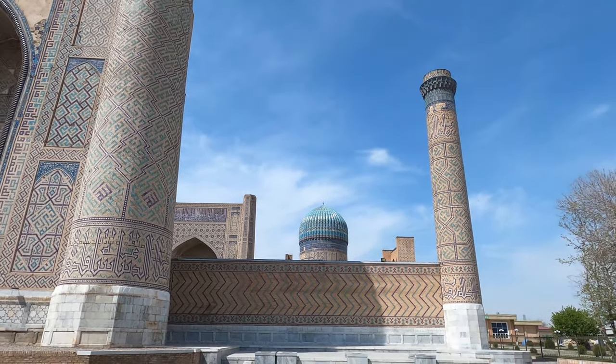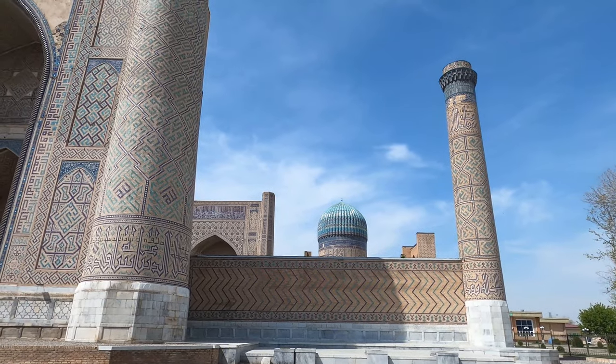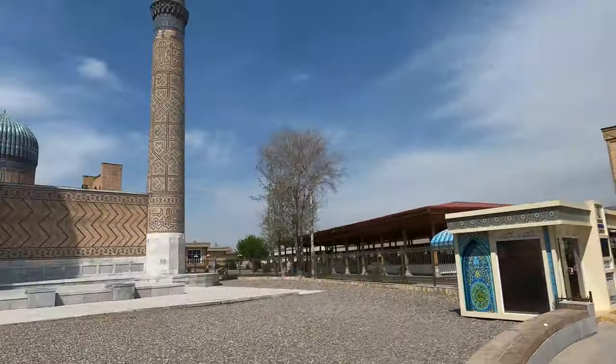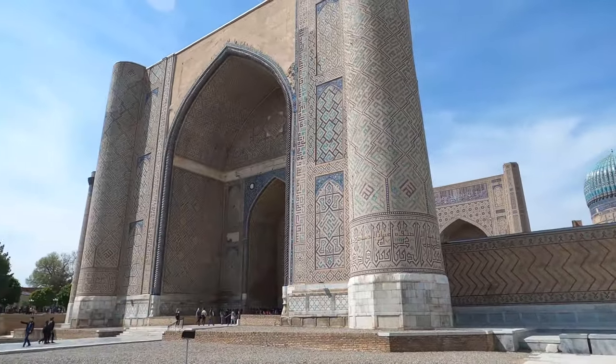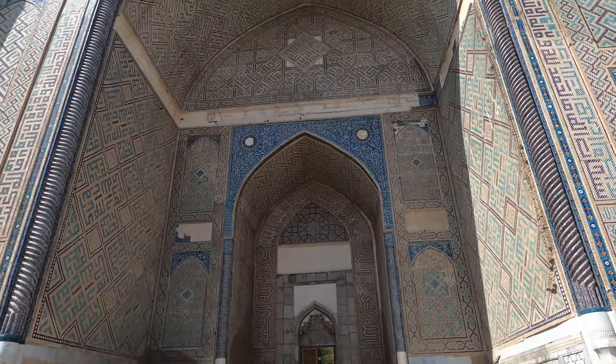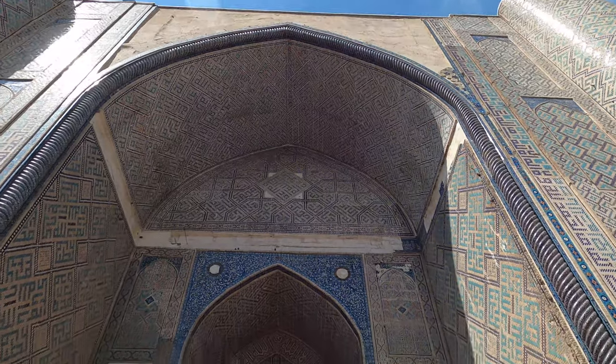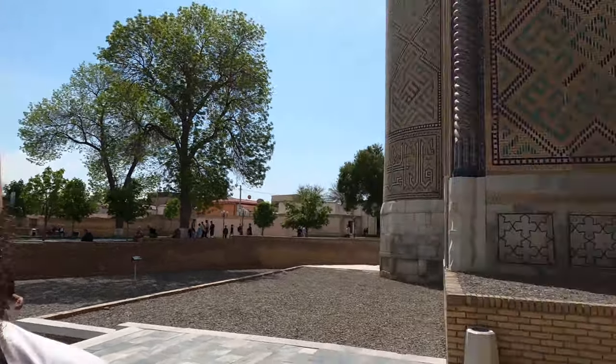Samarkand in general, Uzbekistan, is very famous for Islamic architecture and especially for the blue domes. If you visit Samarkand, you will see lots of these blue domes everywhere. This is the massive entrance. It's so gigantic and I cannot believe how heavy this building itself is, and it has kept itself for more than 500 years.